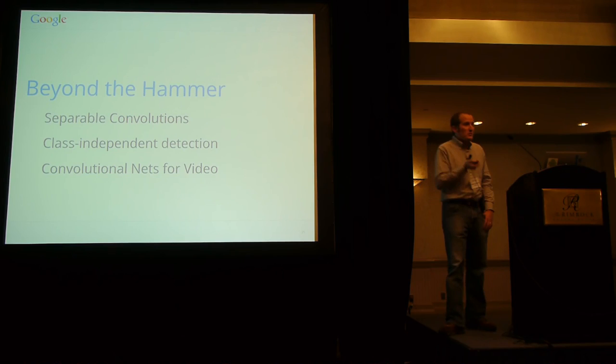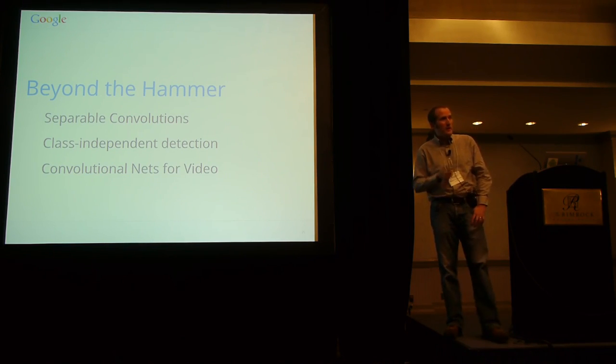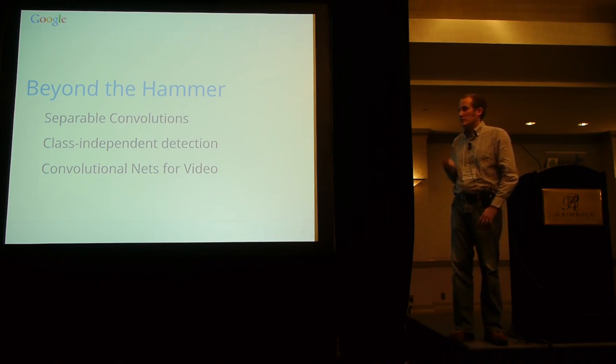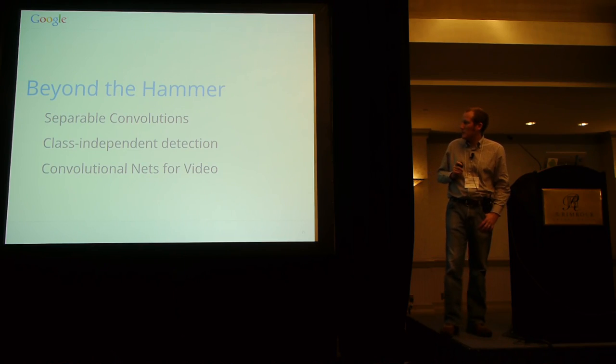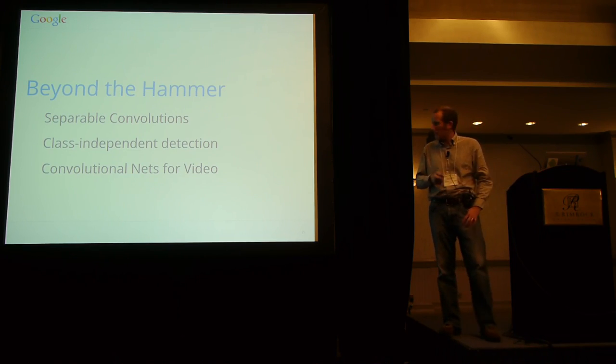Okay, so I'm going to move on to talk about improving convolutional networks in other ways. I'm going to talk about, depending on time, separable convolutions, class-independent object detection, and then maybe a little bit of video.